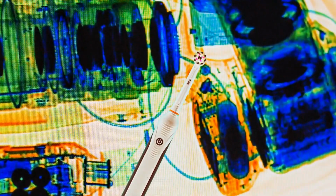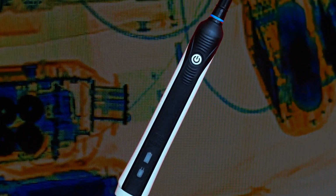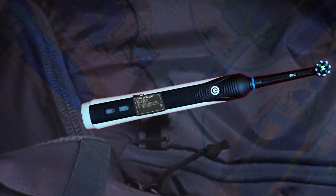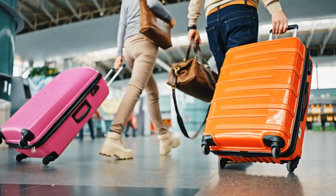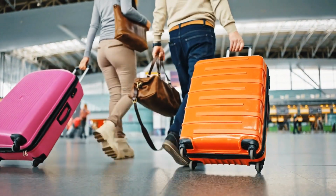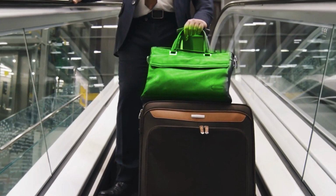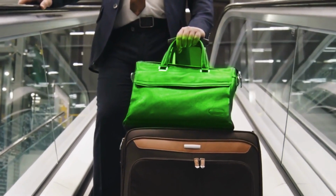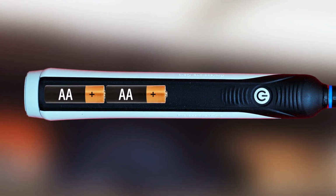Packing an electric brush in your check-in luggage may land you in trouble. Brushes produced by some brands have lithium batteries inside, and those can potentially lead to serious problems in the air. That's why leaving your electric brush in your checked suitcase isn't an option. But you're allowed to store them in your carry-on bag. At the same time, if your device runs on AA batteries, you can put it wherever you want.